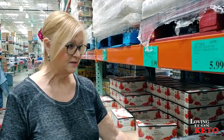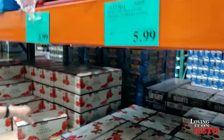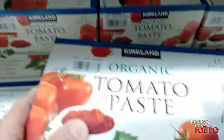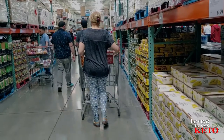You need to make sure, tomatoes you can have, but they are more carb dense, but they have great organic tomato paste. You get a whole case, a count of 12 for $5.99. And you get the Kirkland Signature diced tomatoes for $5.99 as well. And that's a great price as well.